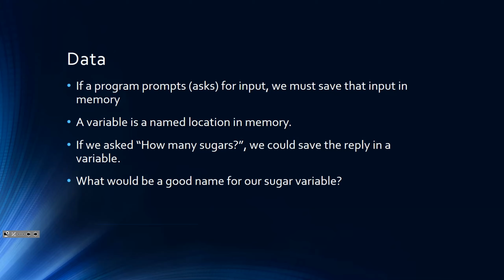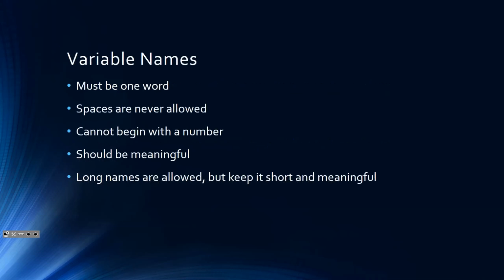And in our pseudocode, we could pretend that we had a variable like that. Now, I'm jumping off a little bit here. If we were going to create a data variable to hold information like how many sugars somebody wanted, what would be a good name for that variable? We're going to start with our pseudocode making variable names valid from the very beginning, so we won't even ever make any that are wrong.